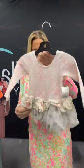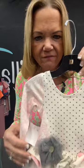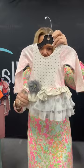Mud Pie and Matilda Jane, they make clothes for adults too that are so cute. 24 months. Oh, how cute is this? Which is the front and which is the back? Okay, look at this. Pink, gray, ruffles. It's like everything perfect. $10.46 on our live today. To purchase it, you just comment sold space bar 89.